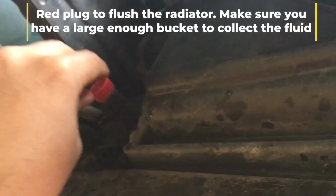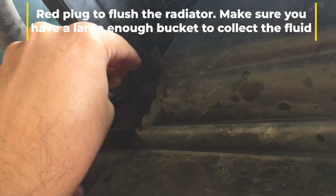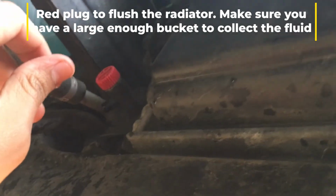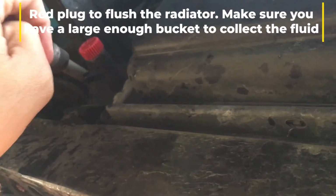If you need additional help with resolving this problem, such as how to flush the radiator, what kind of coolant you need, or anything else, please feel free to contact me. However, I am not a professional mechanic and speak solely on the problems I had on my vehicle. Seek a professional mechanic if you don't feel comfortable working on the vehicle, but I hope this video helps to at least diagnose your vehicle.